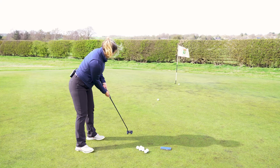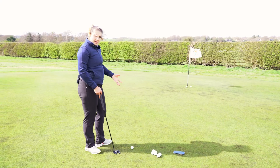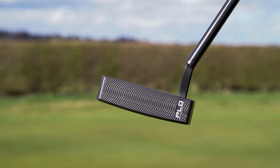Very consistent in terms of roll so far. Obviously, we've got winter greens here in England, so we're not in summer yet, but we've still got over 80% of the putt that's true roll here versus bobble, which is pretty good at this time of year. So you can definitely feel with this kind of milled face that the ball comes off a little bit softer, which I think would work really well on fast greens.